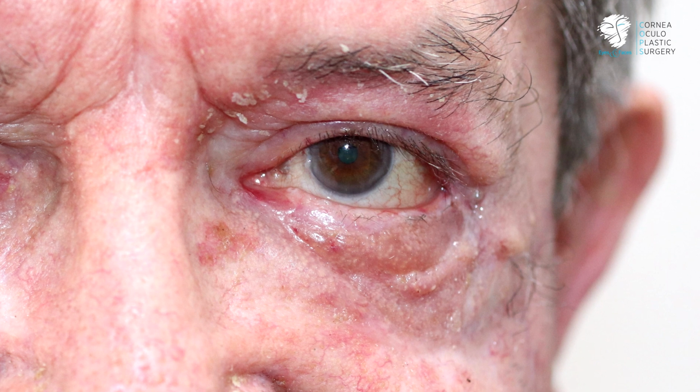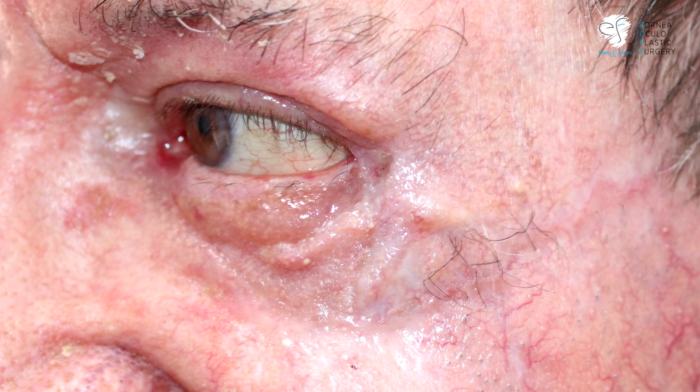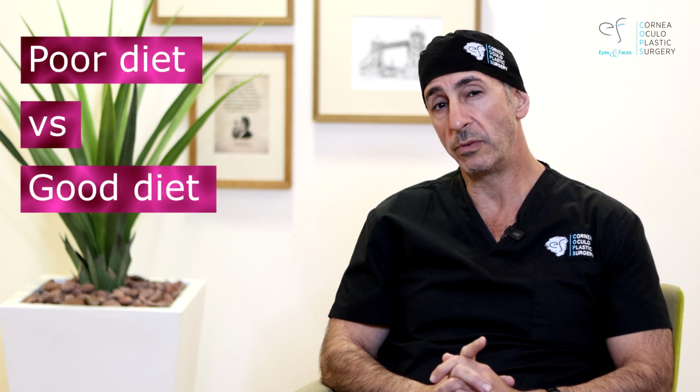But after dosing him up with good nutrition, vitamins, getting him off the alcohol, and getting him mobile as well, this is what he looked like at 1 month. It looks magnificent. He had a good blood supply, it looks aesthetically pleasing, and it was well on its way to settling just nicely. It's a really good demonstration of what happens when you've got a poor diet and what happens when you've got a good diet, and manage your vitamins.